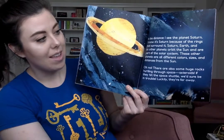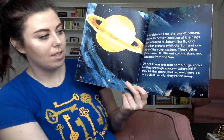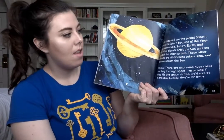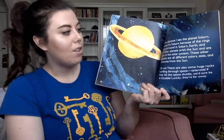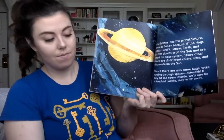Saturn, Earth, and 6 other planets orbit the sun and are part of the solar system. Friends, there are 8 planets in our solar system. There's Mercury, Venus, Earth, Mars, Jupiter, Saturn, Neptune, Uranus. 8 planets in our solar system. We live on Earth. This is Saturn. The other planets are all different colors, sizes, and distances from the sun.